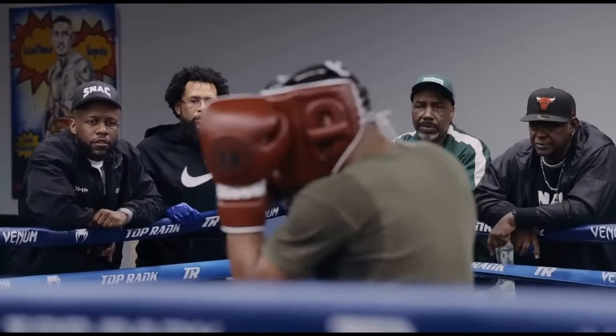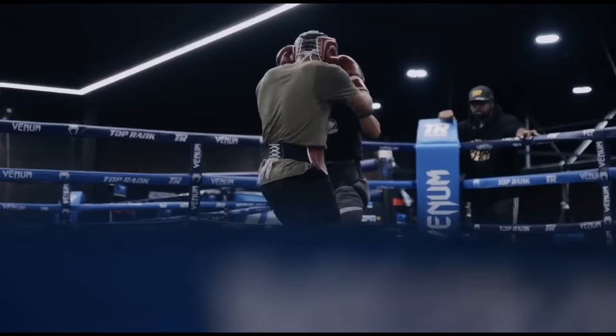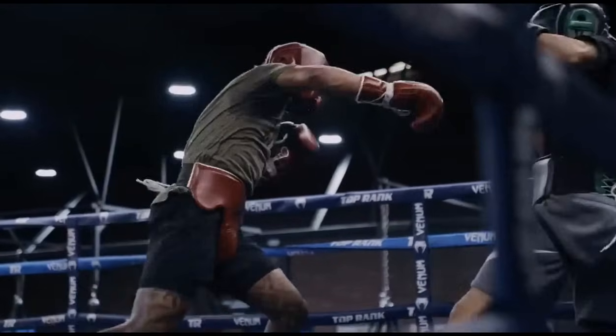Again, at least he's going to be more guarded against a straight right hand. But if you guys look at his guard here, does he look comfortable? Does he look relaxed? Does this look like how he always fights? Again, he's going to have to be very disciplined with his guard. He's going to have to be able to keep his hands up the whole fight.